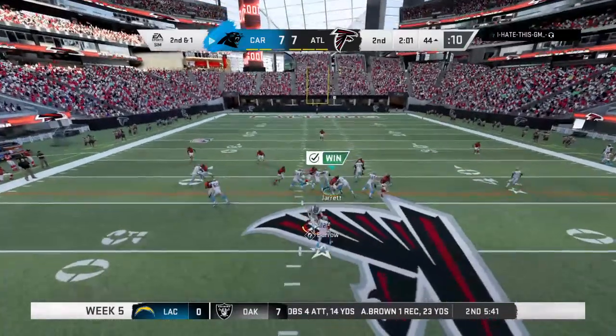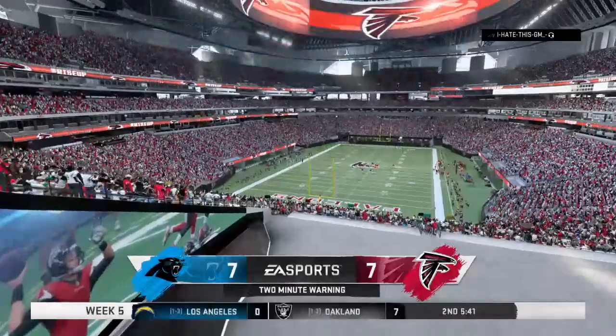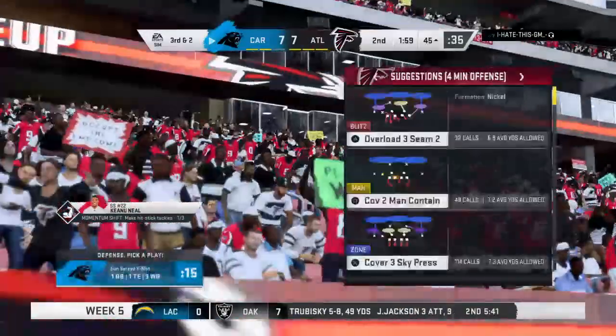Say, go. On 2nd down now, it's Cohen. And the reinforcements come in as they're going to stop him behind the line. Get him, boy.